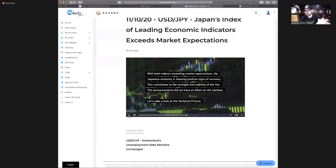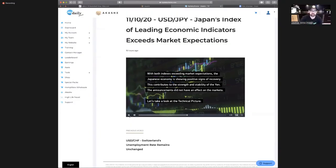So you can see it just told you about a major event, and now it's going to take that major event and take you into a technical picture on a chart for what it could potentially look like.